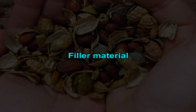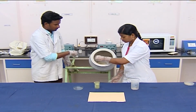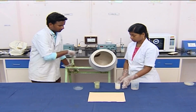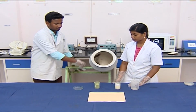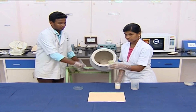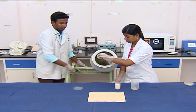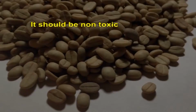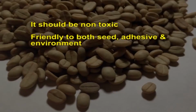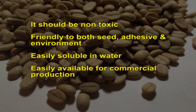The filler material. Filler material includes lime, gypsum, dolomite and rock phosphate. Other materials include clay minerals such as montmorillonite and vermiculite. Besides that, blood, peat, poultry manure, milk, charcoal powder, biofertilizers and leaf powders etc. can also be used as filler materials. Characters of filler materials. They should be non-toxic, friendly to the seed, adhesive and environment. They should be easily soluble in water, easily available for commercial production, and of low cost.